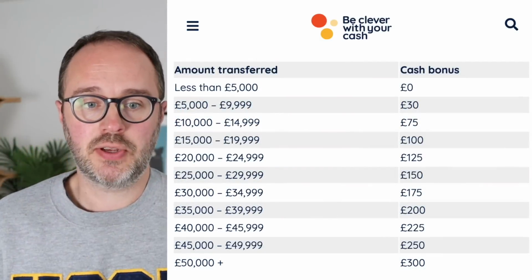And there's a similar type of offer. This one involves transfers for a lifetime ISA for Tembo. Now, Tembo used to be called Nude.